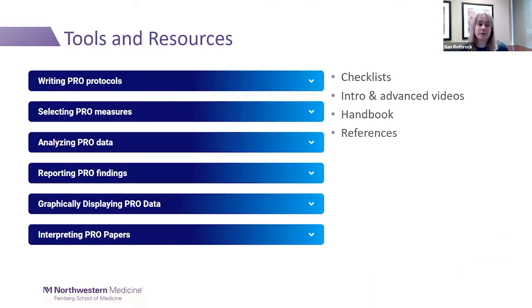The tools and resources cover writing PRO protocols, selecting measures, analyzing data, reporting findings, graphically displaying findings, and interpreting PRO papers. And the resources are in checklists, as well as in introductory and advanced videos. So depending on your preferred learning style, you can read something or watch something. They've just published their handbook, and they also point to a number of good references.